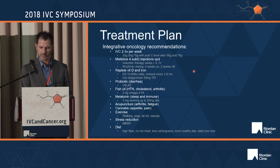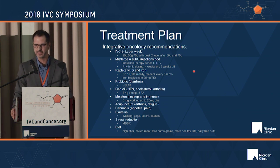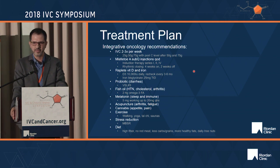So what did we do? This was, again, kind of his initial plan. IV vitamin C obviously is kind of one of the cornerstones of my practice, and obviously the Riordan approach as well. So we titrated him up through the normal process, 25 grams, 50 grams, 75, checking those post-C levels.